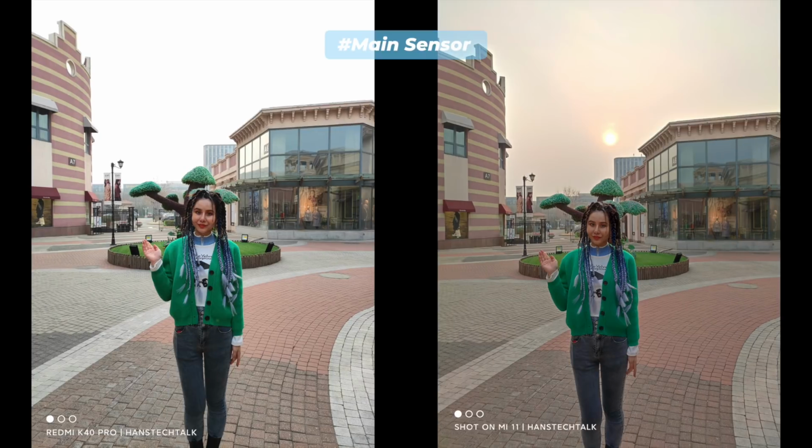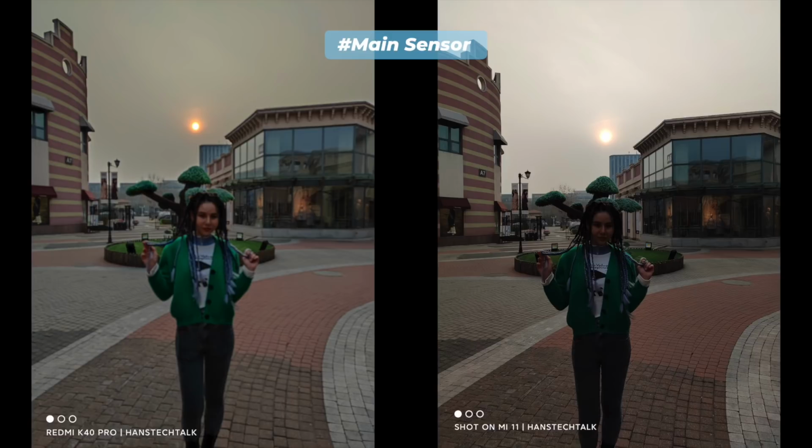Mi 11 with HDR on always have better dynamic range over Redmi K40 Pro. But once we get back to auto HDR, then both performs similarly, and sometimes Redmi K40 Pro even gets better result.